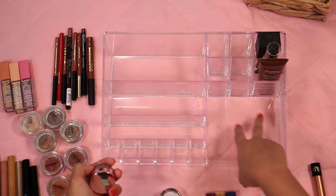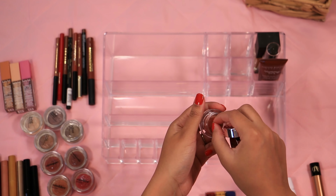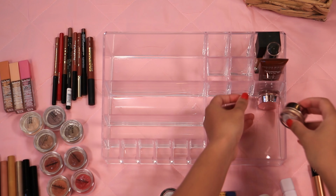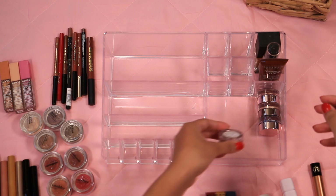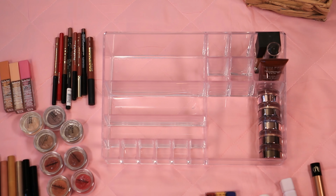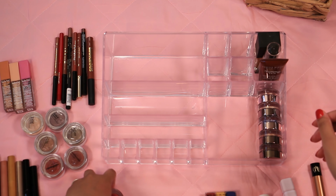All right, now let's fill this section up with some eyeshadows. I've got these single shadows from Bodyography. They're super glittery, very reflective, and I've got 5 of them, so I think they can fit in a little line. That is very satisfying.